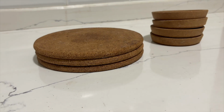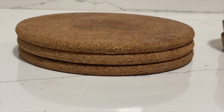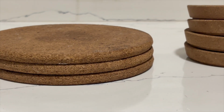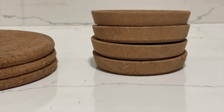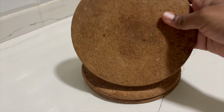Third one is cork coasters. These cork coasters are the unsung heroes of my kitchen. They are heat resistant, super lightweight and give your table a cozy natural vibe. Goes with any kitchen aesthetic. Ikea also have launched bigger ones with minimal designs now. You can also check them out.